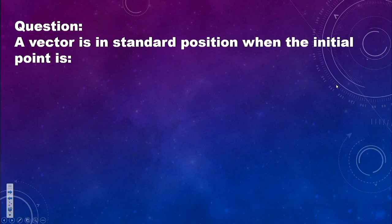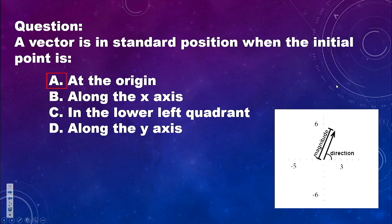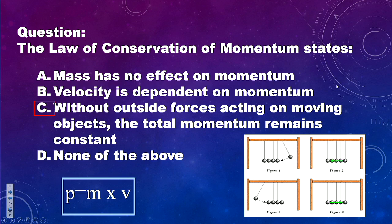So next question. A vector is in standard position when the initial point is at the origin, along the x-axis, in the lower left quadrant, or along the y-axis? At the origin, correct. Awesome. So, the law of conservation of momentum states: mass has no effect on momentum, velocity is dependent on momentum, without outside forces acting on moving objects the total momentum remains constant, or none of the above. Correct. See, you guys are all doing so good. You're like physicists. It's awesome.